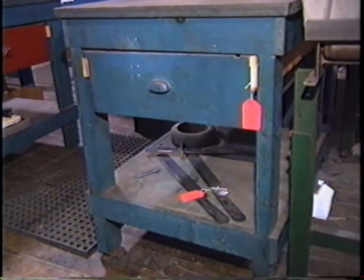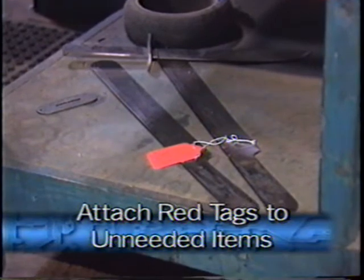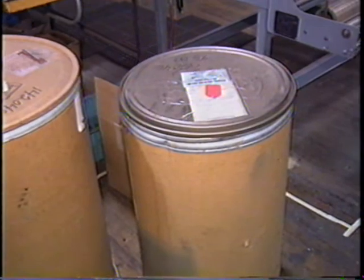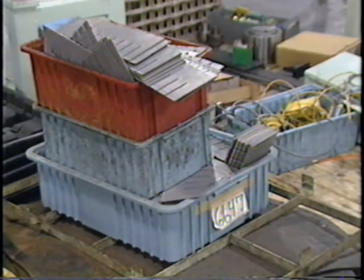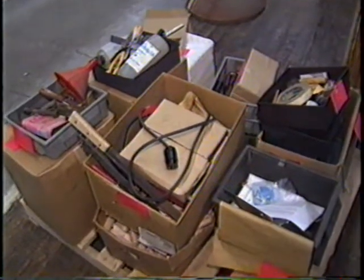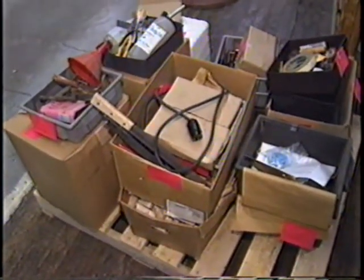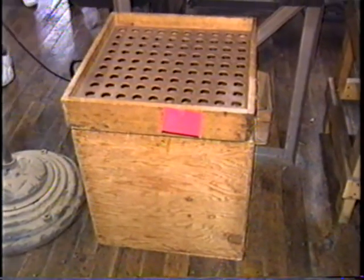Since unneeded items are usually mixed in with necessary ones, first highlight the unneeded items by attaching red tags to them. This is the second step in the red tag technique. Perform red tagging by walking through the target area and identifying unneeded items or items that pose safety hazards in their current location. Fill out a red tag for each of these items and attach the tag directly to the item so that it's visible from a distance. If you're not sure about an item, red tag it.